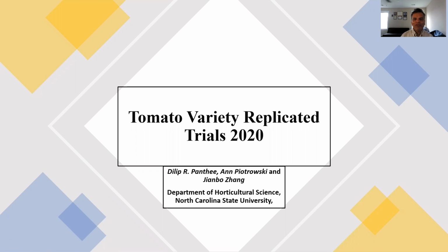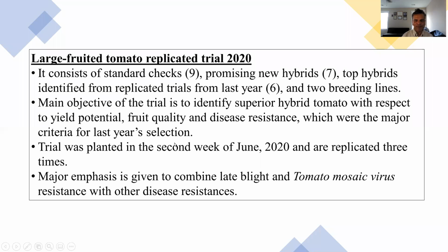I wanted to give you an update of my tomato variety trial that is going on, like last year and the year before. Unfortunately, I could not show you the variety trial in the field, but I want to give you the information that I have. Like last year, this year also, I had my replicated tomato variety trial, including a large fruited replicated trial, plum, and grape trial like last year.